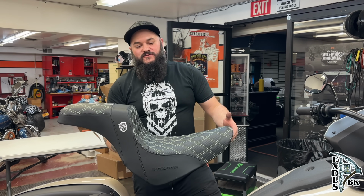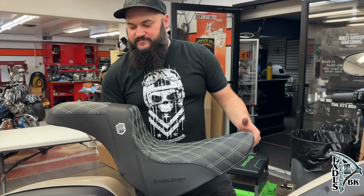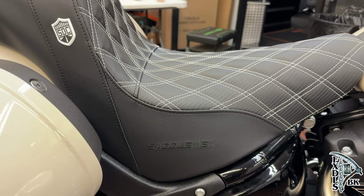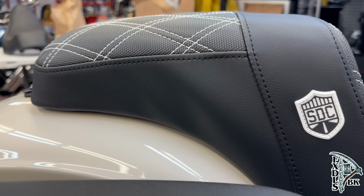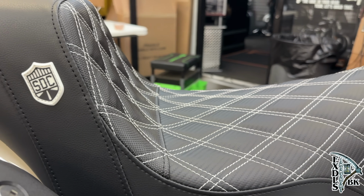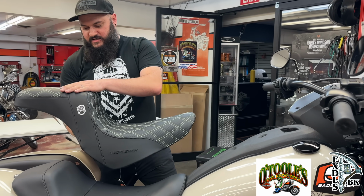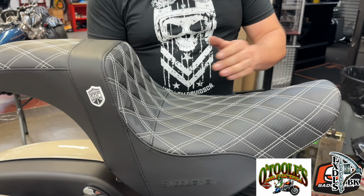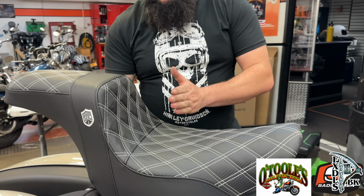The Saddlemen SDC Pro. For a bike this fast, you need a seat that will lock you in place, and no seat does that quite like the Saddlemen SDC Pro. The true strength of this seat is the comfort that it offers both the rider and the passenger with full gel padding without sacrificing the clean aesthetics of the seat. I've laid down tens of thousands of miles on the long road with this seat on my Dyna, and it is what it is. It's the tried and true, best by far, Saddlemen.